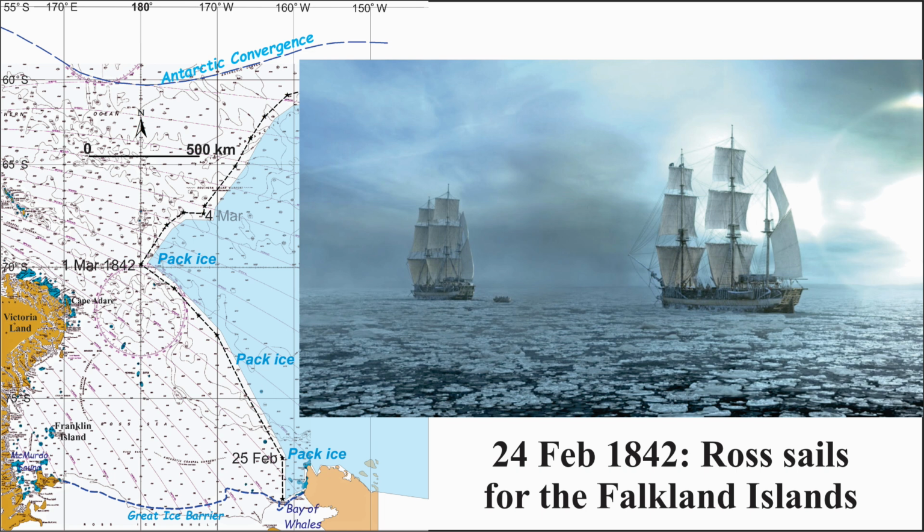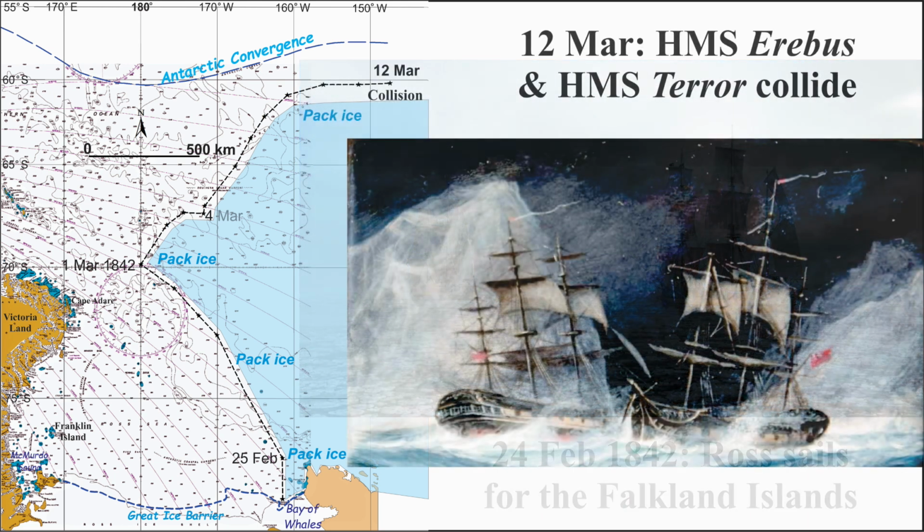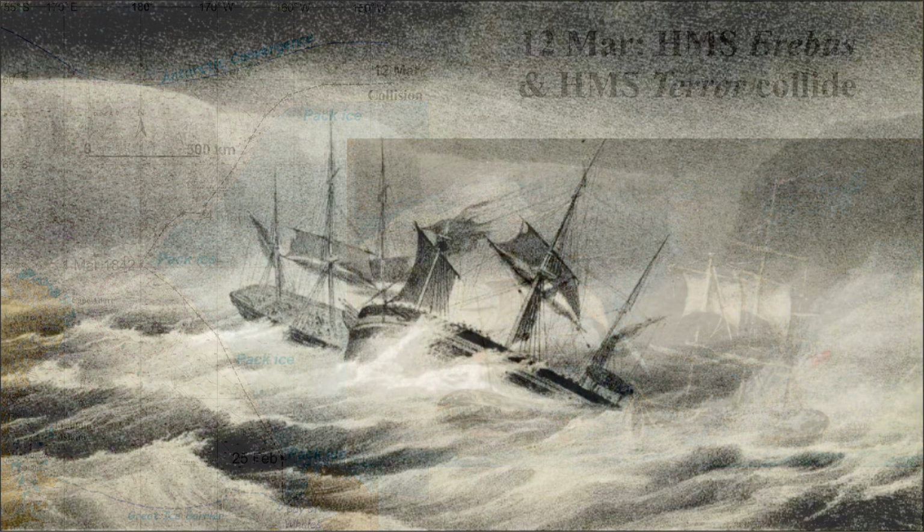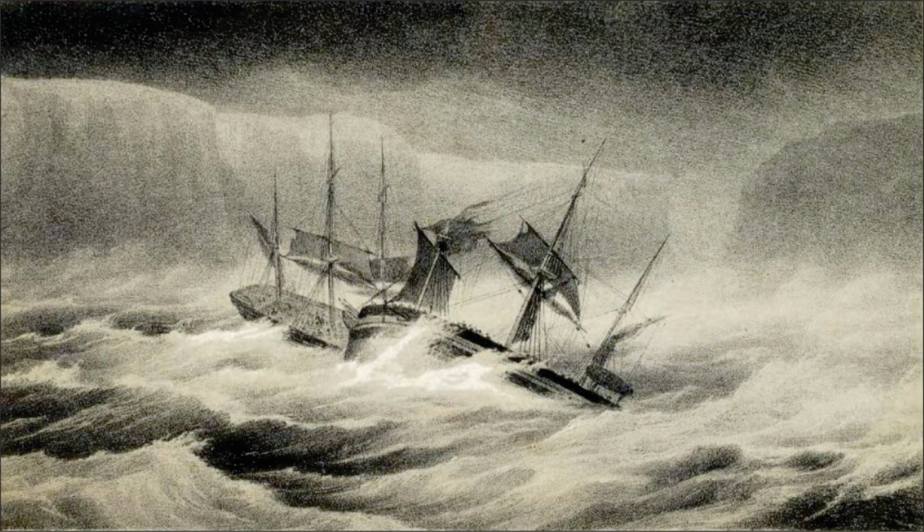Worried about becoming trapped again, given the lateness of the season, Ross ordered the ships to proceed to the Falkland Islands, where he proposed to spend the winter and refit the ships before attempting to reach a higher latitude in the Weddell Sea before heading for home in England. Early in that journey, on the 12th of March 1842, HMS Erebus and HMS Terror came close to destroying each other. Erebus was suddenly forced to turn across Terror's path in order to avoid crashing headlong into an iceberg which had just become visible through the snow.